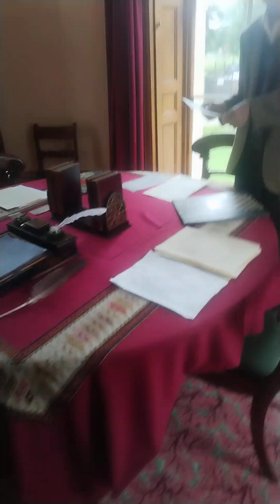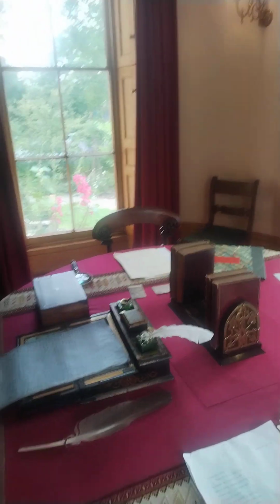Yeah, and she would write here, as I say, and sometimes she would meet people here. And on at least one occasion, she met Charles Dickens here, and that's a facsimile of a letter from Charles Dickens from Tavistock House.